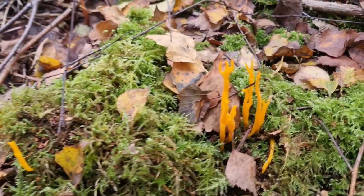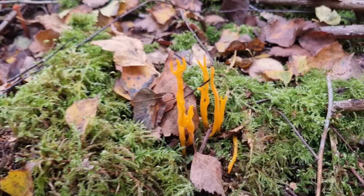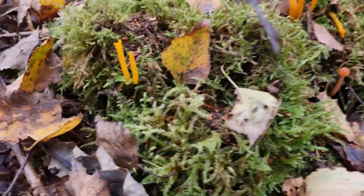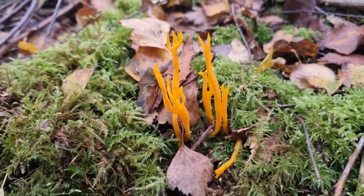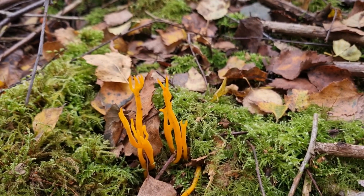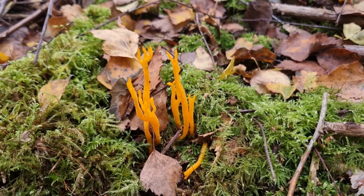Here we've got some lovely yellow staghorn. Look at that. Isn't it lovely? There's another piece and a young piece there. What lovely, lovely yellow staghorn. Always nice to see. It's the time of year when you'll find these in a lot of little dark, mossy, shaded areas.